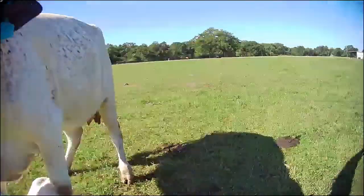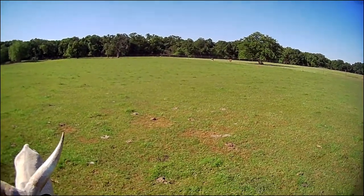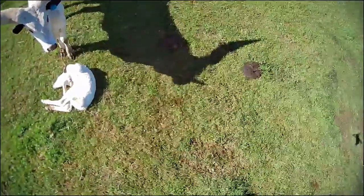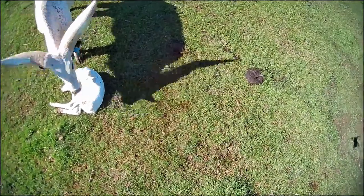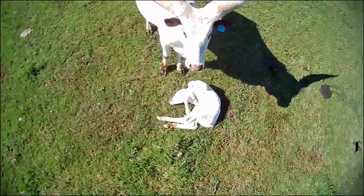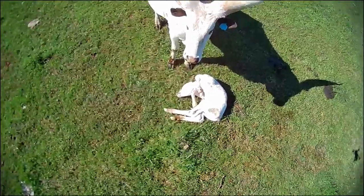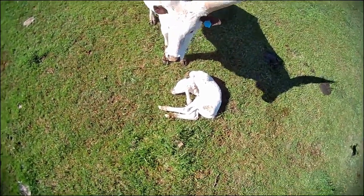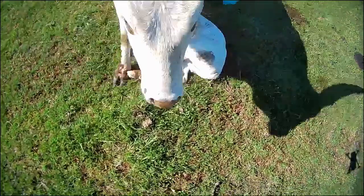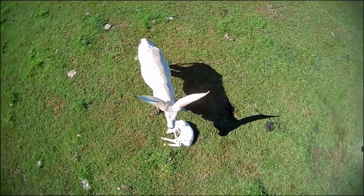Whoa, a little bit too close for comfort there. Let's kind of get out of her way. Yeah, that was a hit. She actually got the drone right there. I wasn't able to pull up and she flipped the calf. Don't worry, the calf's fine. But she flipped the calf over on its back. So we won't do that again. We'll kind of keep our distance. We don't want her to trample her baby right there. Little calf should be okay.